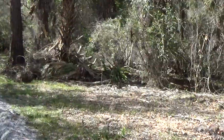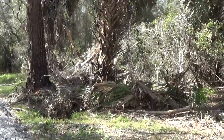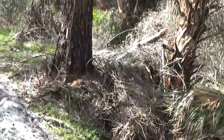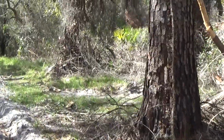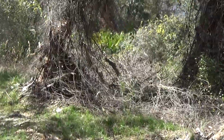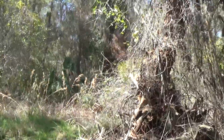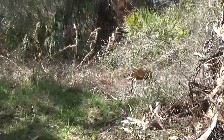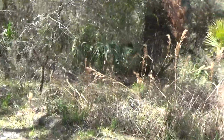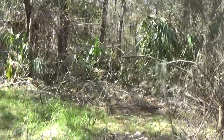Kind of hoping, it looks like it's getting shady up here. It'll be more woodsy, get away from the road, and maybe see some cool stuff. I always like to find new paths to explore. I love to explore the unknown. And usually always find some really cool stuff when you do that. Just make sure you don't get lost. Been there a couple times.